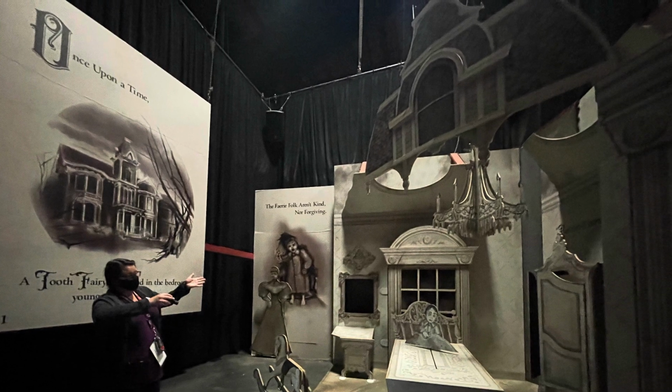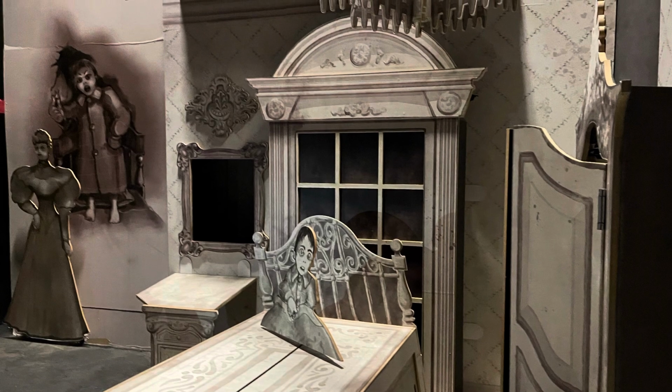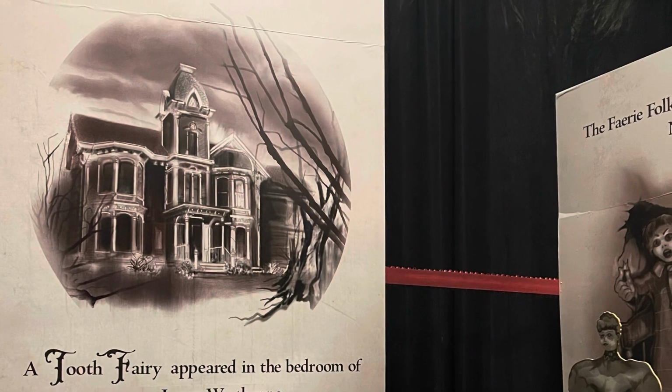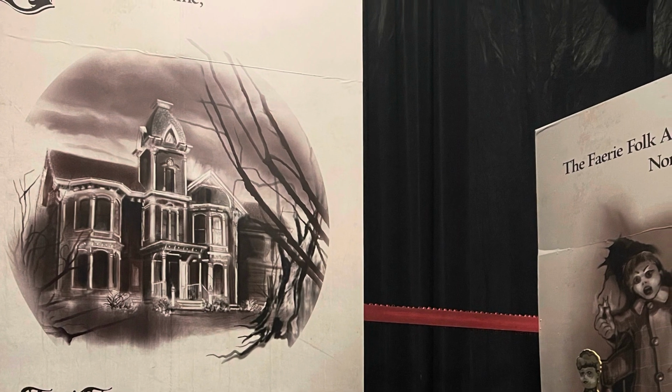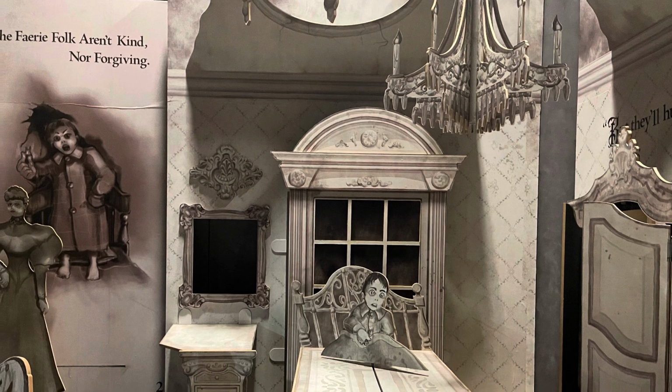And when you go through the first room, which is the little boy's room, you will see the same bed that they used in the Exorcist house. Also, there are building blocks on the floor in his room, which were from the Poltergeist house. Unfortunately, we could not videotape that room or get photos of that room.